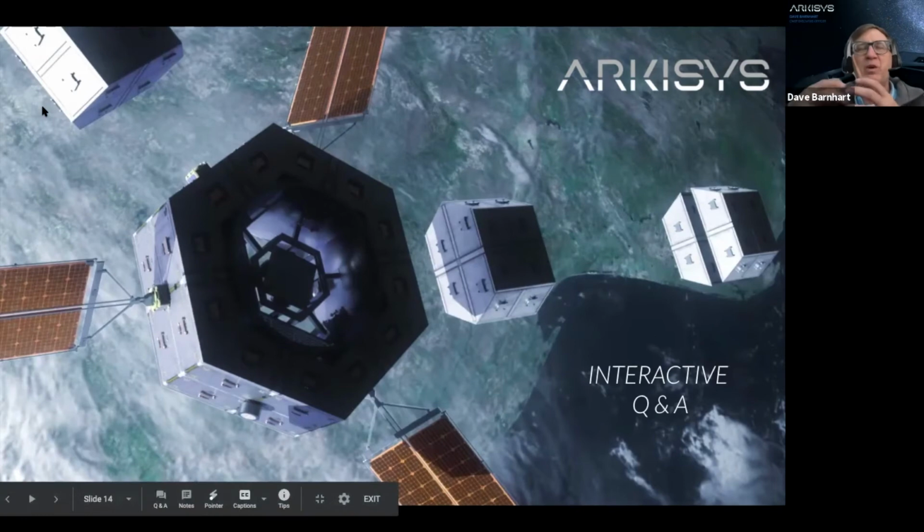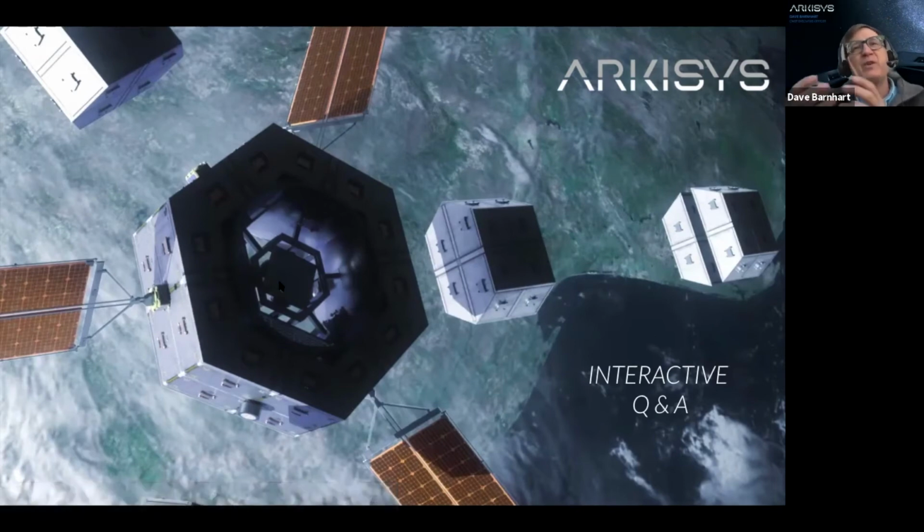And so we're really trying to work out that balance between getting the first folks up, getting the port module on, and then doing resupply missions after that every 90 days.